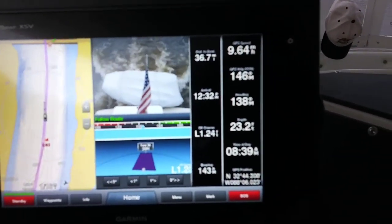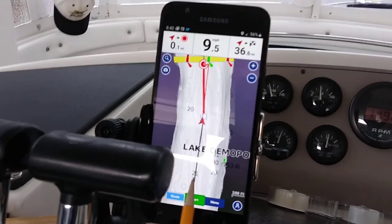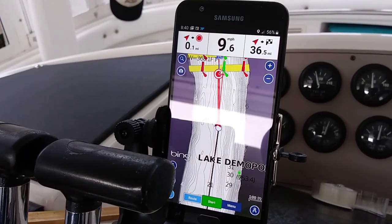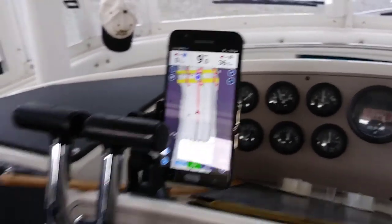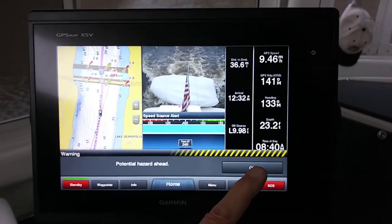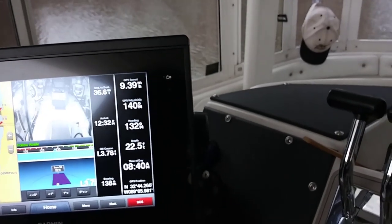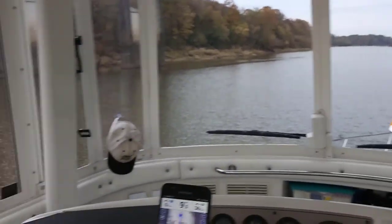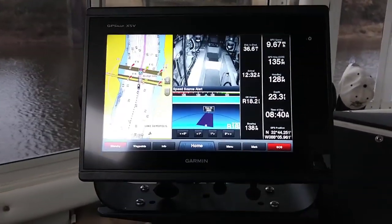Let's take a look at the other program that I'm running on my smartphone, Navionics. You can see it's coming up here. We're coming up to a bridge. I don't know why it draws the line red there to alert you that there's an obstacle coming up. The Garmin will also do that. It will say potential hazard ahead. There's a bridge, but the bridge is way up there, as you can see in front of us. So that's the difference between auto guidance and Navionics programs.